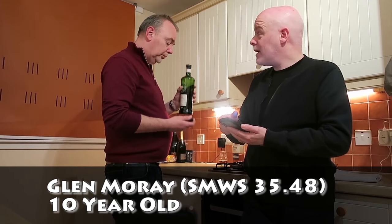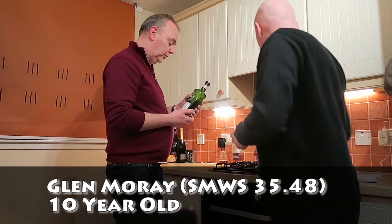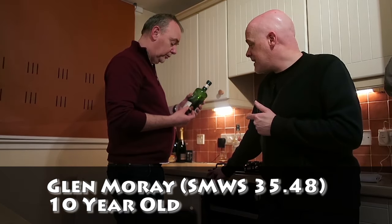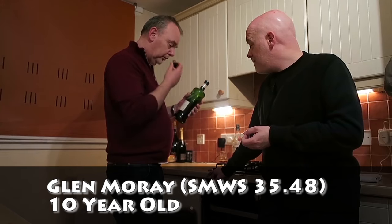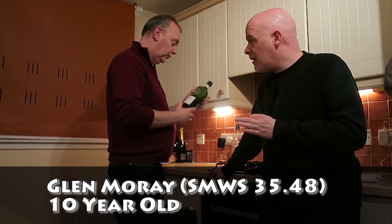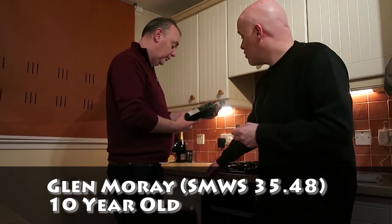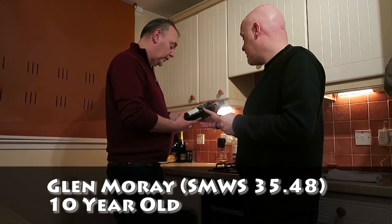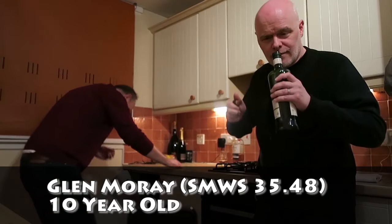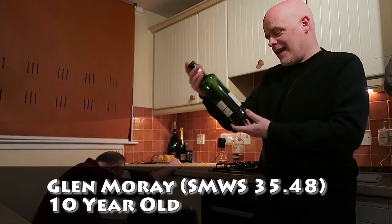So this is a Glenmorangie. It's the 48th single barrel of Glenmorangie that the Scotch Malt Whiskey Society has had. Their Glenmorangies, a little bit like the Caol Ilas and the Glenfarclases, are often consistently good. So, you think this might be tasty as well, yeah? Oh, it is. I remember you were quite impressed with it. We should be drinking that rather than the Aberlour.